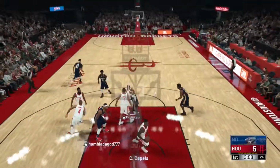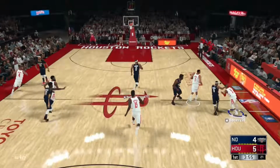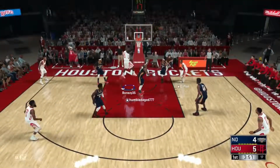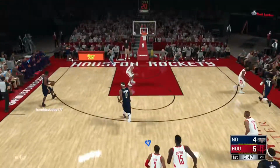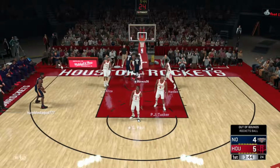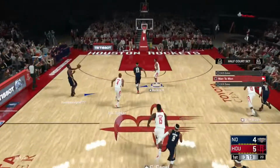Here's Cousins. Good. And it's Rondo who picks up the assist. Cousins has got his second bucket of the game to go. Paul kicks to Capella. And the rejection by Cousins. Deep two from Hill. Out of bounds. Houston takes possession. Rejection by Cousins.